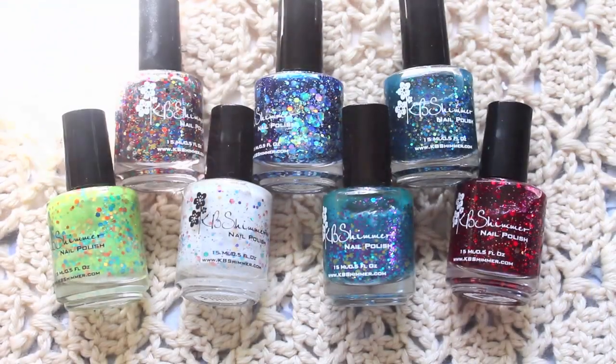And then some other KB Shimmers that I absolutely loved. This is I Got a Crush on Blue, which is a blue jelly base with huge glitter running through it. I feel like at this point, not only was it just a ton of chunky glitter, but the glitter was big. It was big, chunky glitter, and the more glitter, the shinier, the more colorful you could get it, the better it was. So that's I Got a Crush on Blue. This is Don't Teal Anyone. Again, a teal base with some purple, yellow, and teal glitter running through it.